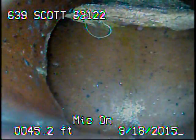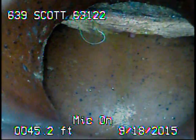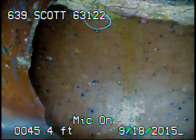Right now we're looking at MSD's main. Right at the top of the screen, you can see where the pipe is misaligned. Also looks like there's a drop of water trying to come down it. There also appears to be some red dye trying to come down the lateral.